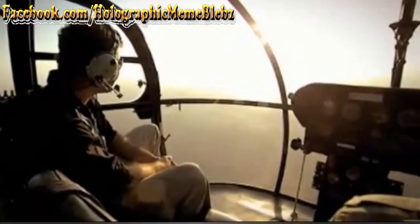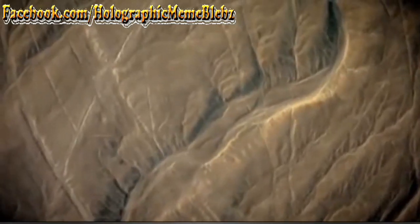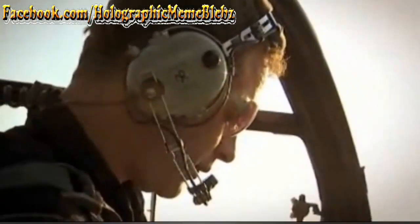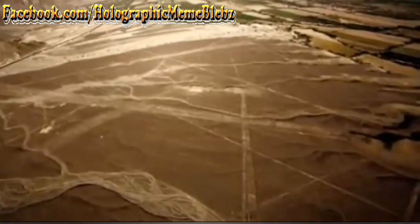And it's not that the Nazca lines are hard to see from the ground, they're virtually invisible. It was only when airplane pilots started flying over this part of Peru that anyone had a clue that they existed. From up here, I can see why those first pilots were so shocked by what they discovered. The lines cover more than 125 square miles and form over 1,000 geometric shapes.